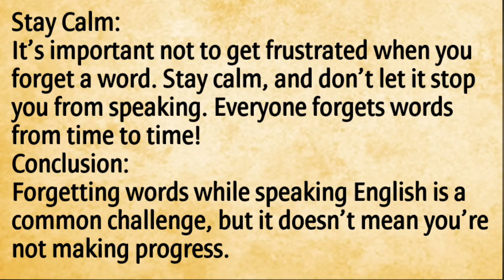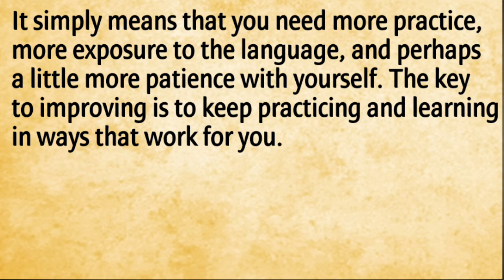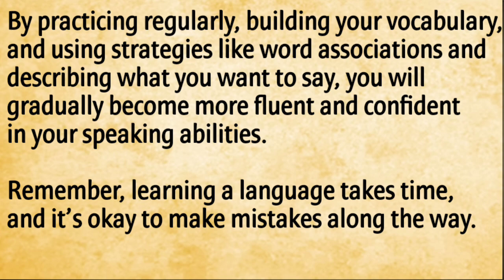Conclusion: forgetting words while speaking English is a common challenge, but it doesn't mean you're not making progress. It simply means that you need more practice, more exposure to the language, and perhaps a little more patience with yourself. The key to improving is to keep practicing and learning in ways that work for you. By practicing regularly, building your vocabulary, and using strategies like word associations and describing what you want to say, you will gradually become more fluent and confident in your speaking abilities.